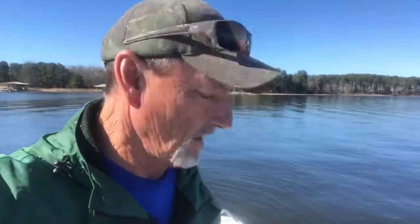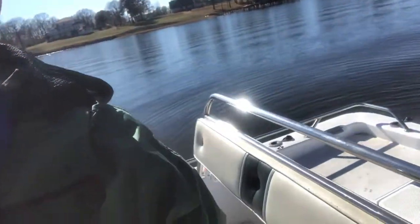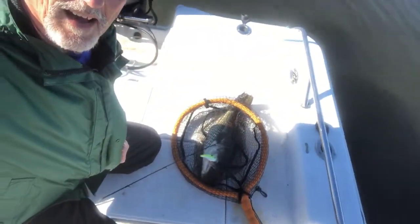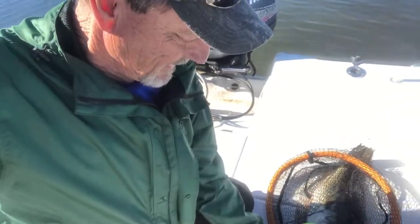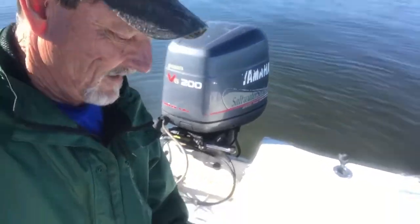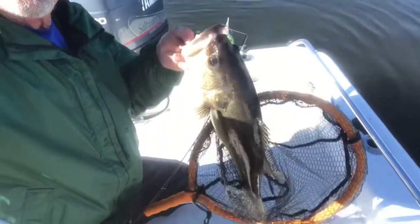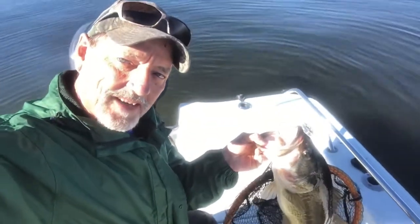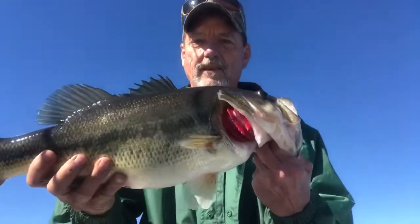This is T-Mike. It's day 3 of my fishing trip out on Toledo Bend Lake. I've been out on the water about 5 minutes and I just landed me a lunker. Let's see if I can get her out the net, and we'll weigh her. She's a beauty. I mean, I hadn't been in the water 5 minutes.